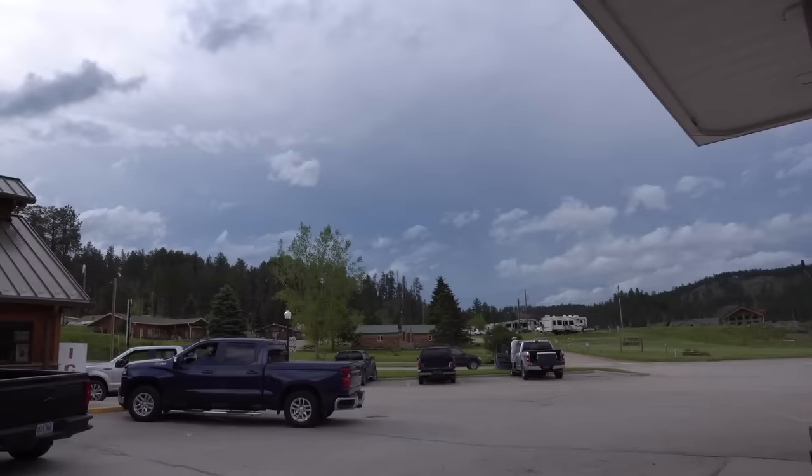Okay, so we are really, really nervous and we're trying to decide if we want to move from this gas station and head a little bit more towards Custer, which is roughly 18 miles from here. Now this tornado warning is freaking me out a bit. We can't seem to get good enough Wi-Fi to follow the storm point by point via radar. Look at those clouds, you guys. It was clear and sunny before, and now it's not. And so I'm nervous.